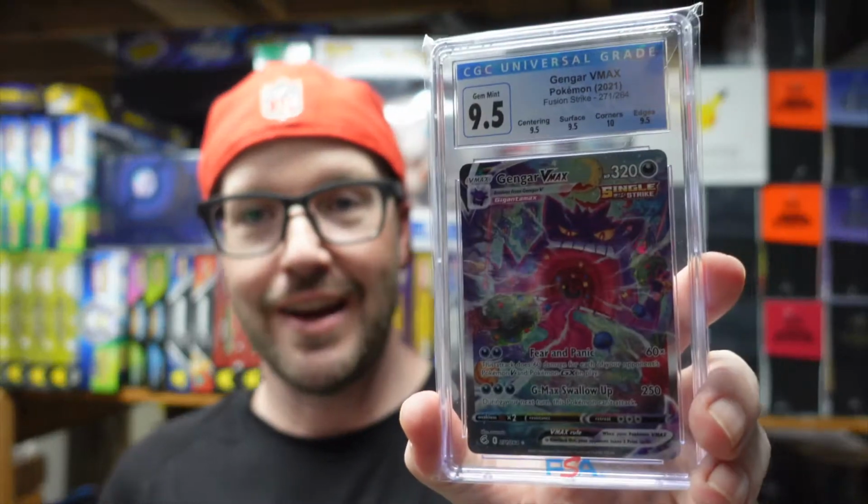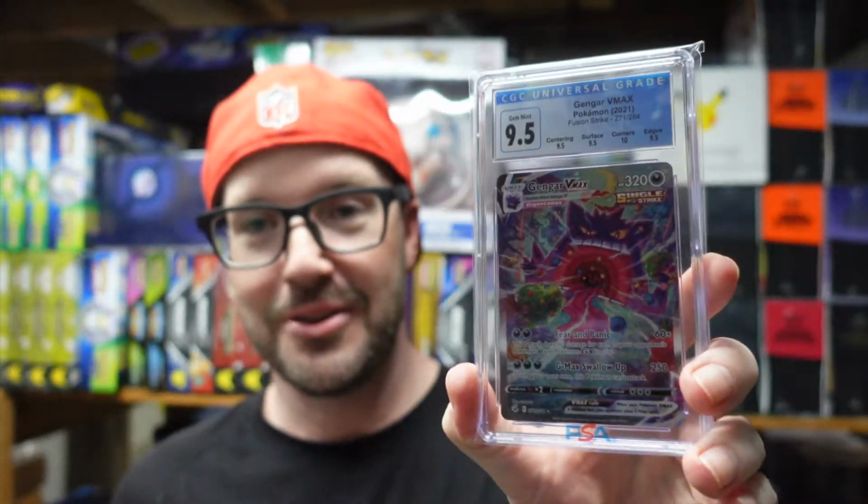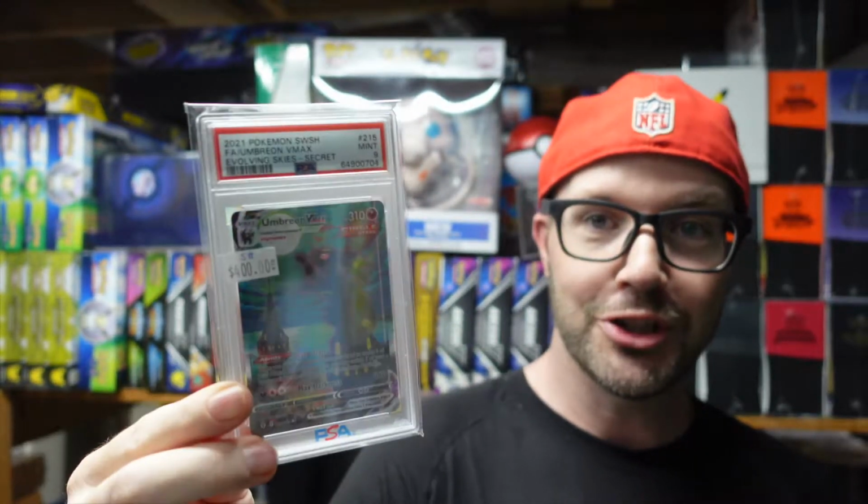Oh, so many thoughts running through my mind. So let me know, guys. What do you think was the best thing that I picked up for sealed investment? Would you sell this thing? I'm not selling this thing, so I don't care if you say I should sell it. But what do you think I should do with the Umbreon? Should I sell it? Should I hold it? How much is it worth? What should I price it at? What would you do? I want to know.